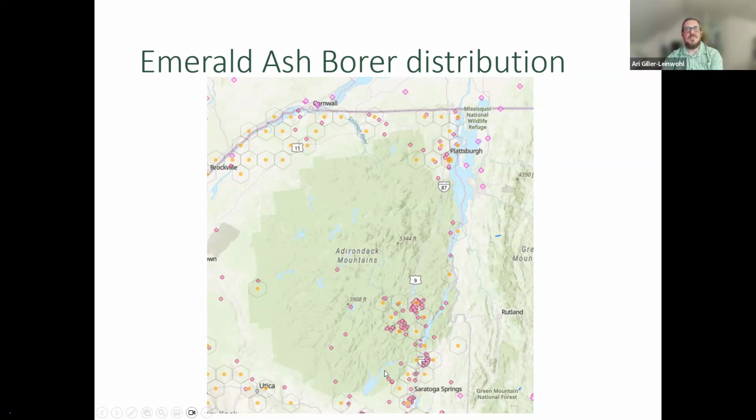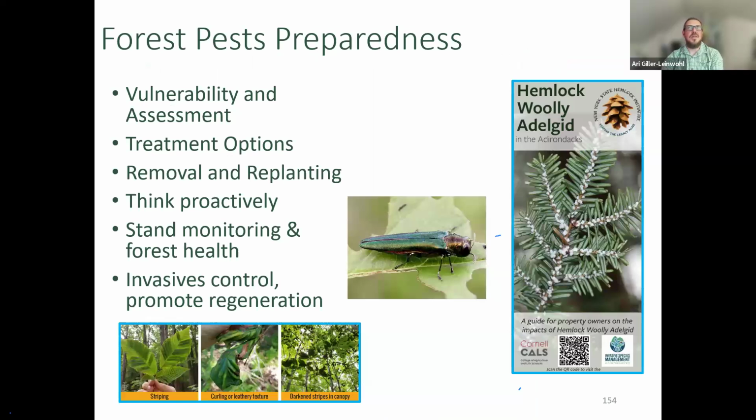And yeah, so we really want to be prepared for forest pests in general. I don't think that we're going to be able to stop them in their tracks, but I'm really excited with our biocontrol work. I don't think these species are on their way to be extinct in the region, but certainly major changes are coming.